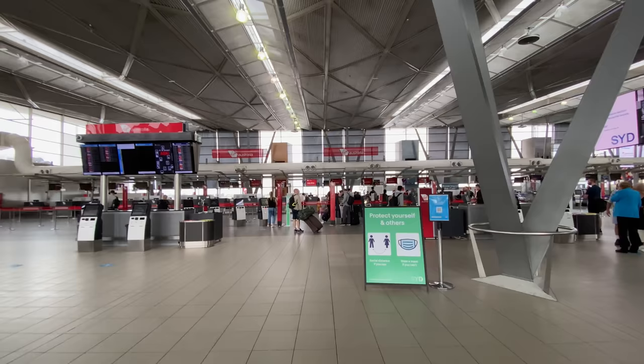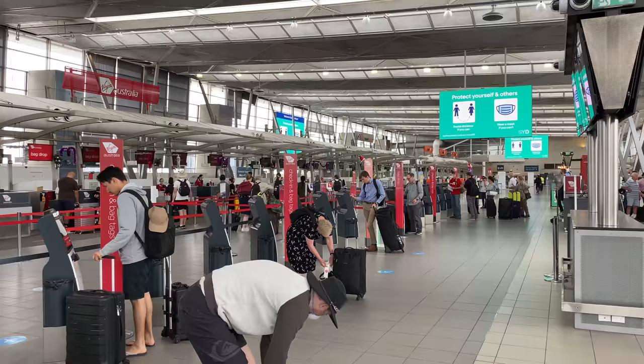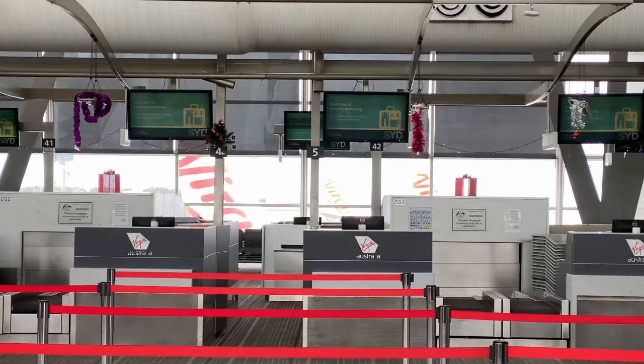Welcome back to Terminal 2. When you step into Terminal 2, on the left hand side you'll find Virgin Australia check-in. For those who didn't check in online, you can do so at those kiosks. You can print out your boarding pass and your bag tag, and then stick that bag tag onto your suitcase, then move on to the bag drop counters. Virgin Australia.